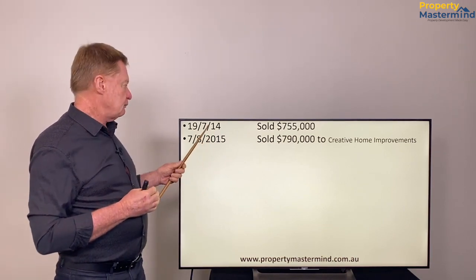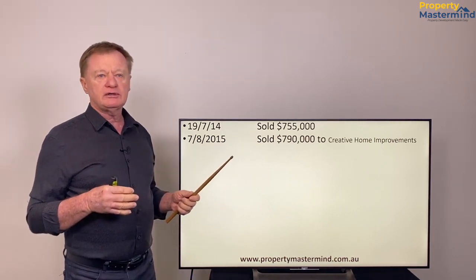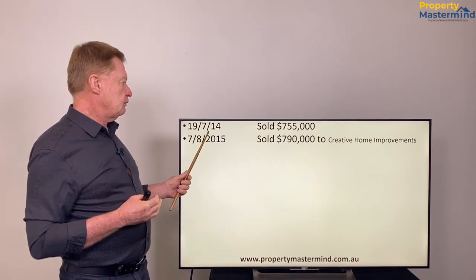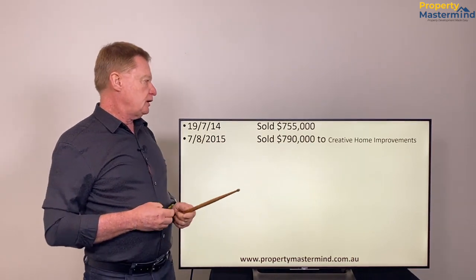There's no development application was lodged in that time, but I think what might have happened is they did a lot of homework on it, realised that they were a wood duck, they bought a lemon, and so they've dumped it back on the market with, and guess what? Quack, quack, now someone else comes along. They bought it for $790.